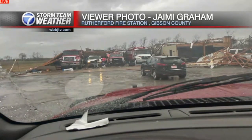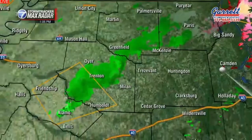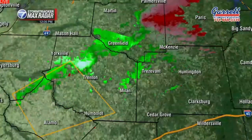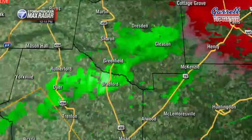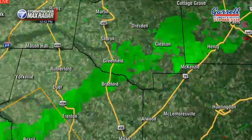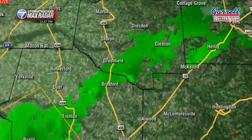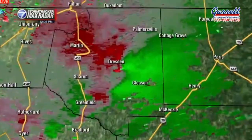We'll go back here. I want to show you a look from our exclusive radar that we have rights to out of Camden, to show you this storm as it moved through a little over an hour ago now. It moved through Greenfield. So there's a look at it. We'll take a different view at this radar, see if we can get down inside that storm. All right, I'm going to have to go back more.